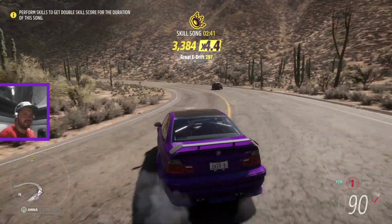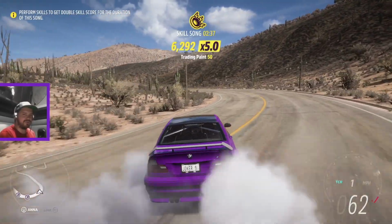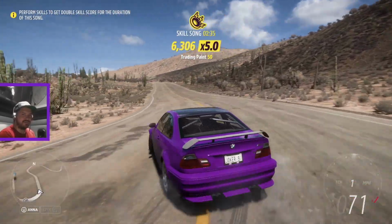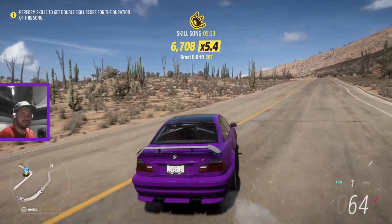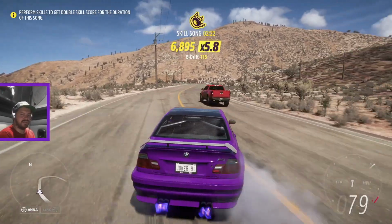And it's weird because in Forza Horizon 4, it was pretty awkward to obtain, but in this game, you just buy it. So it's not anywhere near as special. I think they should add the CSL.